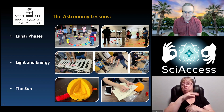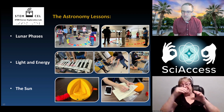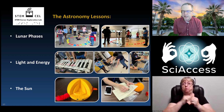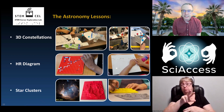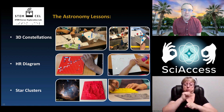There is an activity we do on the sun, and I'm showing an image of a 3D printed model of the sun showing the sun's internal structures and layers. And also we have some thermoform or tactile 2D relief images, diagrams of the sun with Braille, and I'm showing an image of that on the slide as well. So we have a lesson that involves the sun. We have another lesson that's called 3D constellations. It's a 3D printed kit that contains a large number of pieces, and students assemble the model in 3D to learn about the structure of constellations in 3 dimensions.